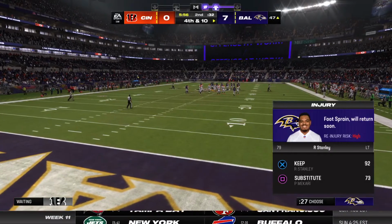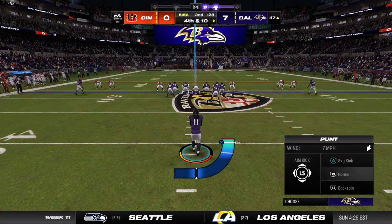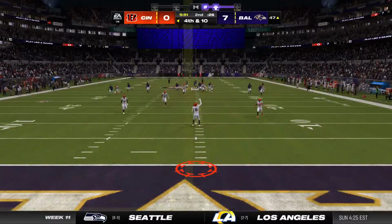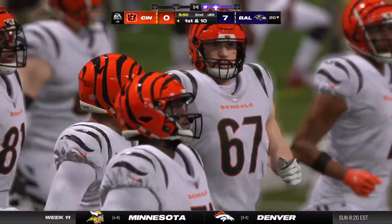Oh, that's going to hurt a bit because they needed to come through with a completion there. Now a drive that started with great field position is facing 4th down. 4th down, and out comes Jordan Stout here to punt. And this will hit just beyond the goal line as it's into the end zone for a touchback.